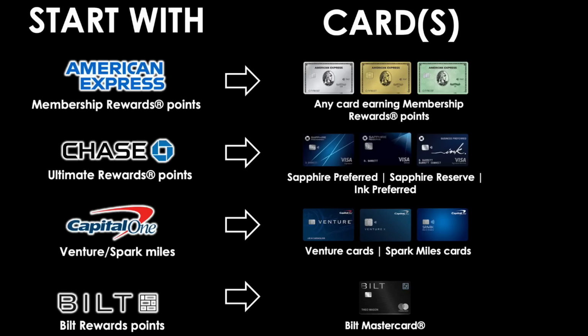For Chase, you'll have to have some specific cards. That is the Sapphire Preferred, or the Sapphire Reserve, or the Ink Preferred, or any cards they release in the future that give you access to transfer partners. With Capital One, you can use any of their Adventure branded cards or their Spark Miles cards on the business side. And then for Bilt, right now there's just one card, and that is the Bilt MasterCard.